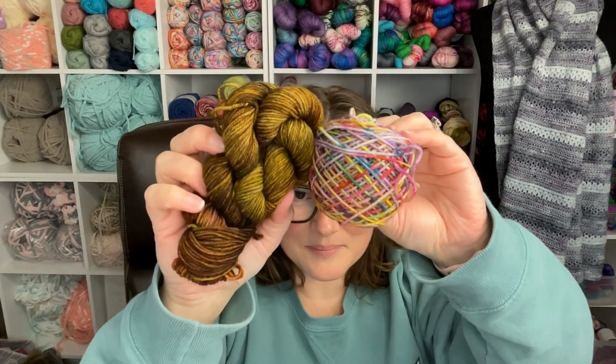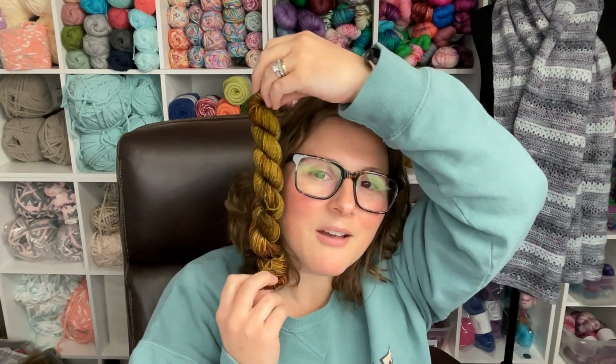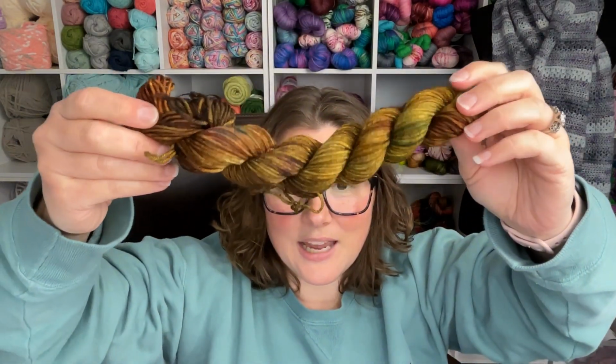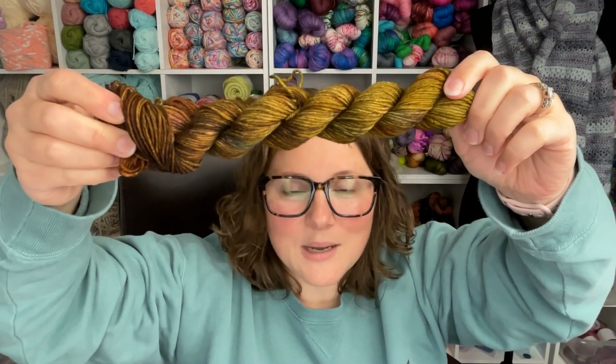I don't know if this is gonna make it in my Find Your Fade shawl. These are just not my colors. Like, look, it's just not my color. Don't take me the wrong way. I think she did an awesome dye job on it. It's just not my colors.